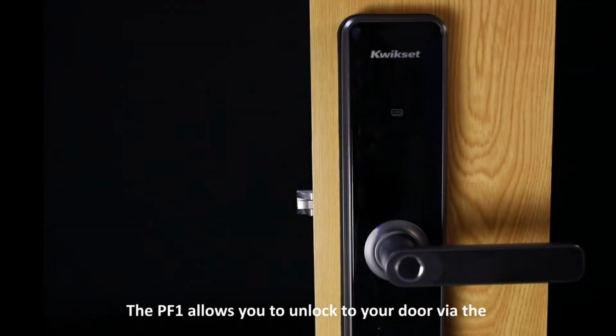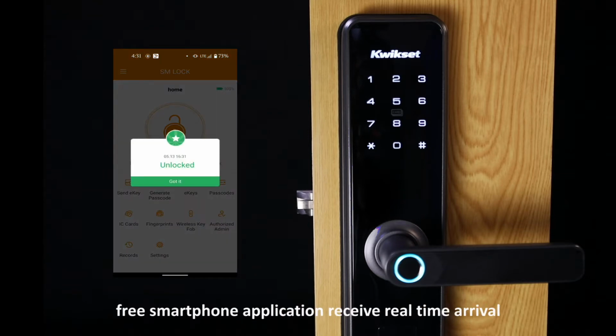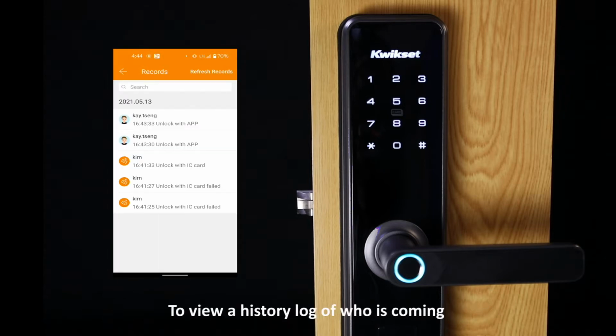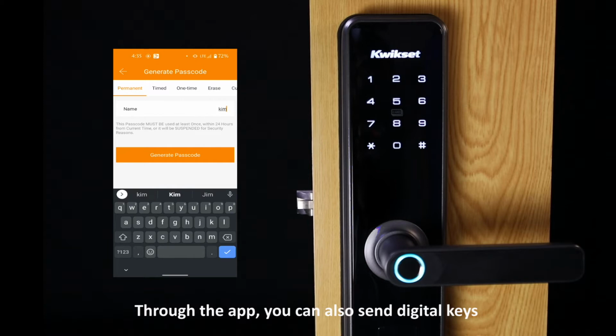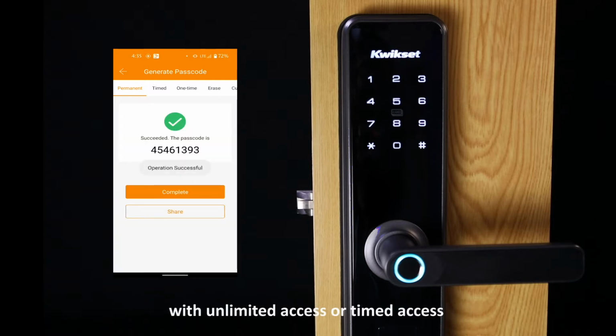The PF1 allows you to unlock your door via the free smartphone application. Receive real-time arrival notifications to know when someone is at your door, and view a history log of who is coming in and out of your home at what times. Through the app, you can also send digital keys to friends or family with unlimited access or timed access, which can be used for share houses or Airbnb.